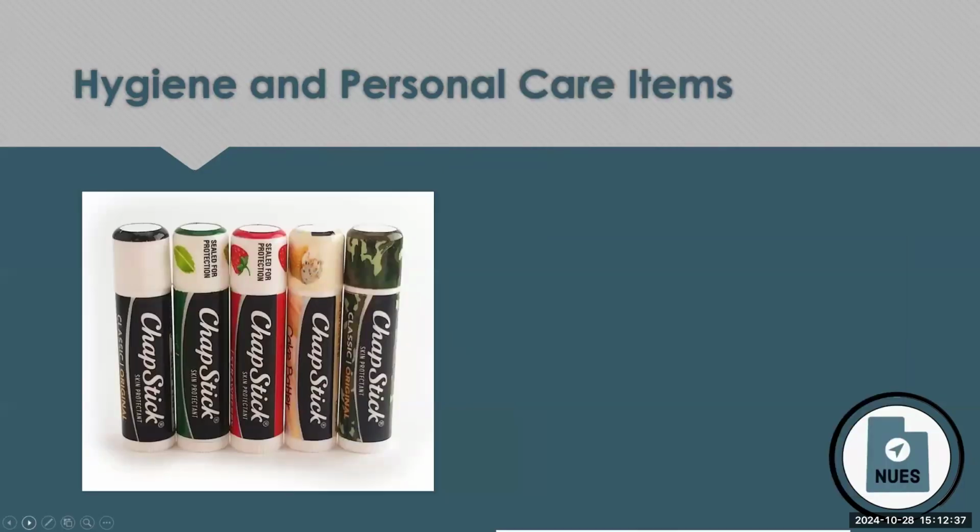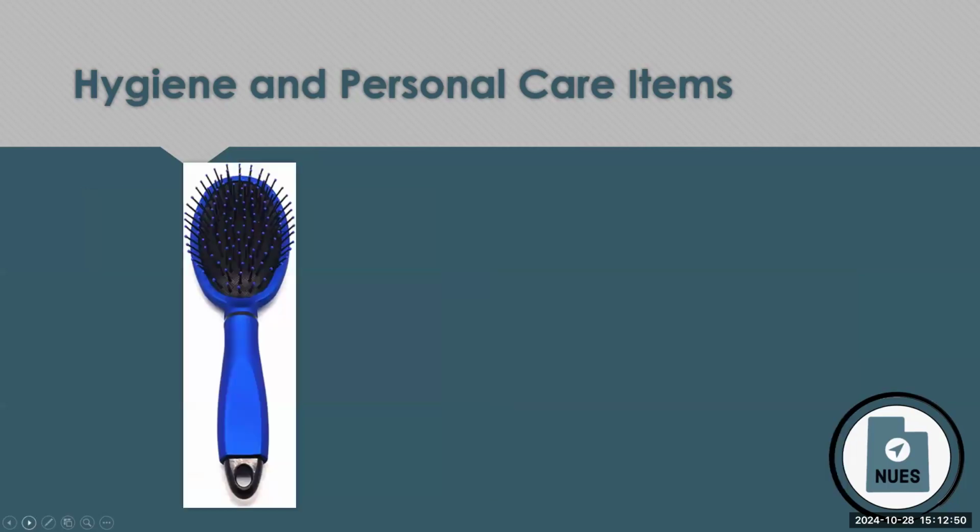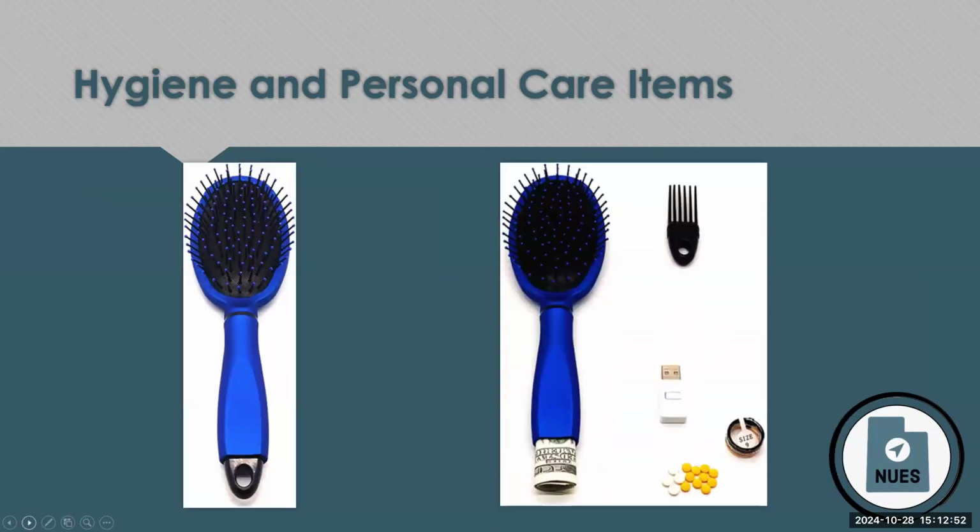There are so many personal care items that could be used for this purpose, and they could be purchased as a regular hygiene item and then repurposed in this way. Once you start to recognize that you are looking for hidden compartments, it becomes easier to find where you might look at the item more closely.